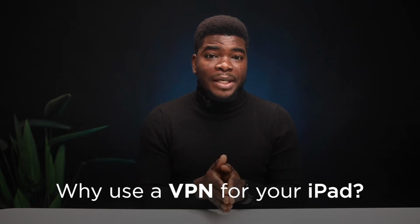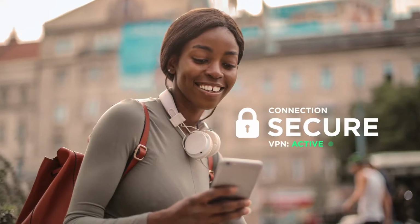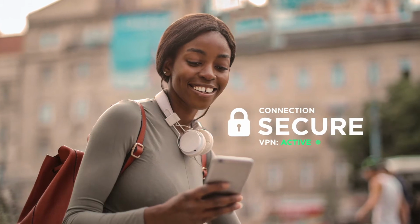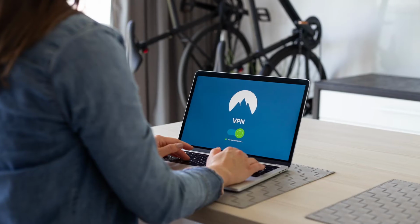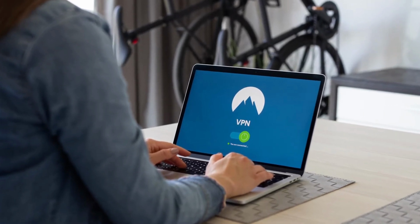First off, why should you use a VPN for your iPad? I'll start by explaining what a VPN is. A VPN or virtual private network lets you create a secure connection to another network via the internet. A VPN is a tool. It's usually an app that you have installed on your computer, that is your laptop or PC or Mac or your smartphone. Once installed, a VPN does a couple of things.